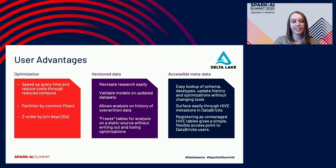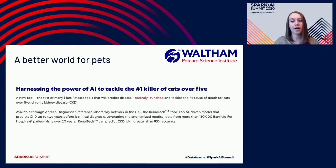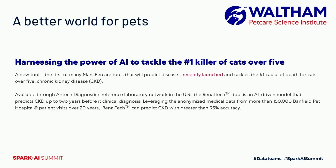But everything we do as quite an action team is kind of for the advantages that come out of the projects that get done. So I thought we'd just finish off with a few examples of the stuff that our data goes into. So I mentioned Waltham are a science institute, really heavy research stuff going on, statistical analysis, machine learning stuff. So they've actually built an AI tool which can predict kidney disease in cats up to 2 years before the traditional tests that would be done in a vet. So this is called Renal Tech, and it's rolling out at the moment in the US through Banfield Vet Hospitals.